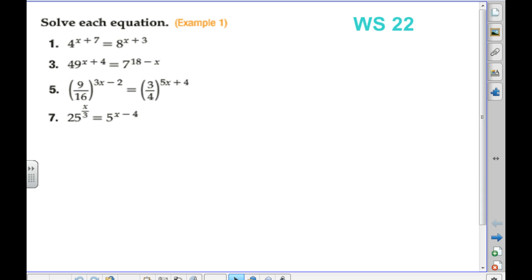And we're gonna go over questions today on worksheet 22, particularly ones that are just really hard to read. This is the very top of the worksheet. I think even one of these was kind of hard to read. Number 5 was a little hard to read.